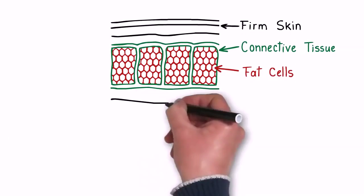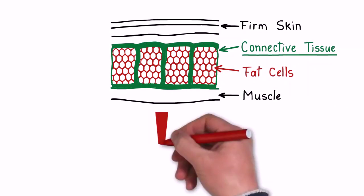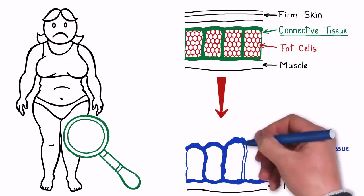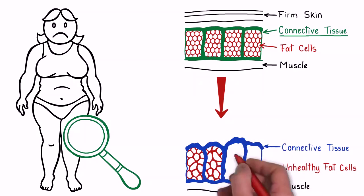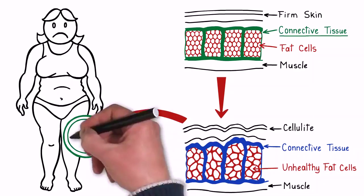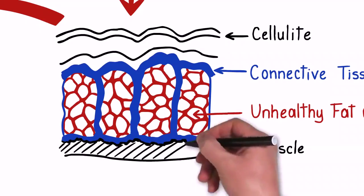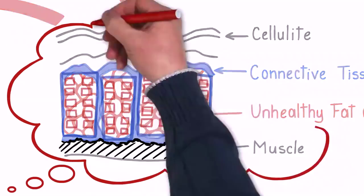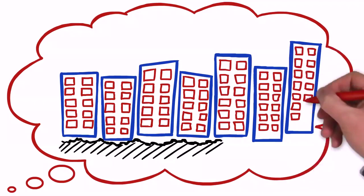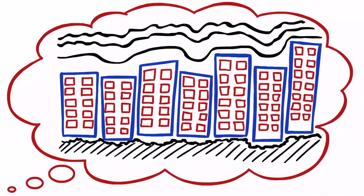Here's where it gets interesting. You see, surrounding each column is that filmy connective tissue. And if you have aging or stressed connective tissue, it can awkwardly push your fat cells inside of the column, up towards your skin. That's a big reason those bulging cottage cheese bumps and dimples can appear in the first place. Imagine this. It's almost like each fat cell-filled column is a skyscraper. The walls, aka connective tissue, are morphed, and the fat is pushing up through weak ceilings, aka your skin.